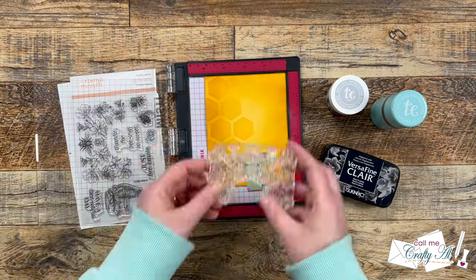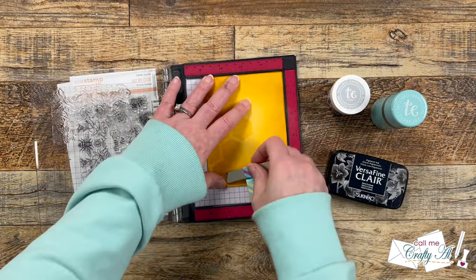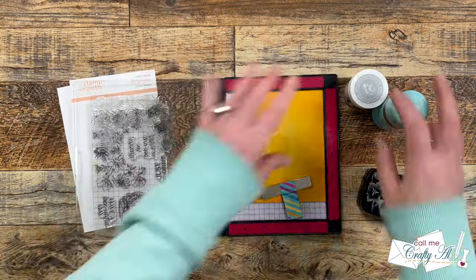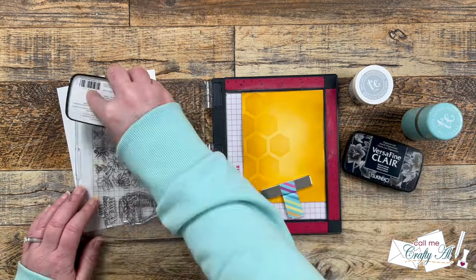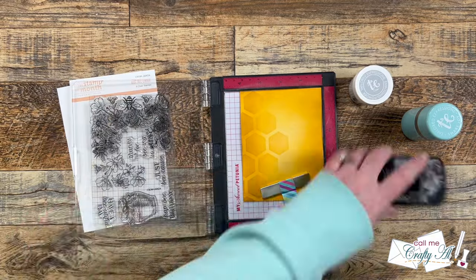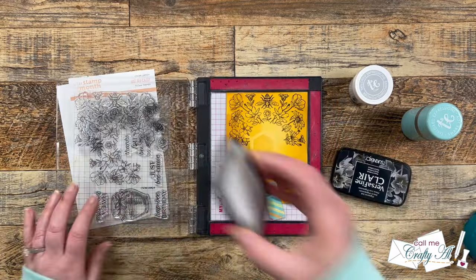Now for this piece, I'm going to use the biggest stamp from the set. It's the piece that's kind of like a U shape, and I'm going to set it up once on the top of my piece of cardstock. I again inked it up, stamped it twice, and then I rotated it and did the same thing, so I have a full border on the background.